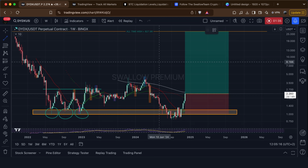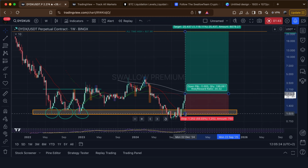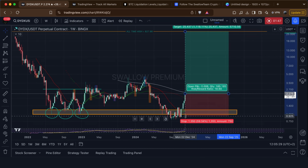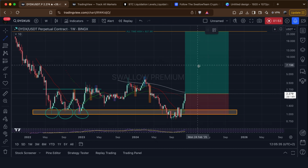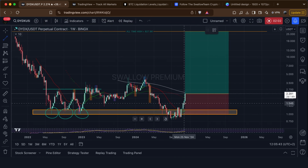Basically, we see, as we mentioned, a potential 5, 6, 7, 8x to happen here with a risk of only maybe 55, let's even top it up to 65, 70%. So return on investment is very good. Now, what we are going to do on a long run is basically we are going to DCA this position. So first entry is going to be somewhere near here. Second entry would be close to this line here.